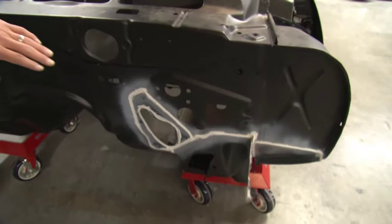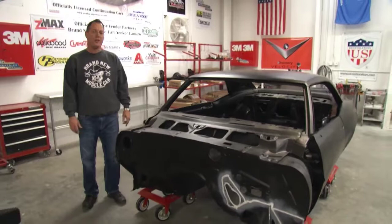So we're gonna roll it over to the lift, get it up where we can get underneath it, work on it. Then we're gonna be able to mate it to our chassis from our friends at Chassis Works and get the wheels and tires on, and it'll start to look like a car.